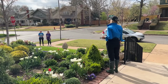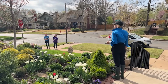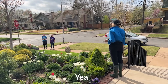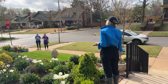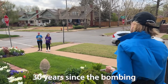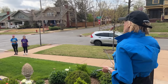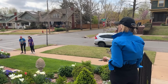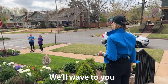Oh my gosh. Oh, I see. Now I see your t-shirt on. I walked it the past 2 years and I didn't get signed up this year. I don't think I'm going to have time, but when is it? What's the date? That's late. So it's the 25th anniversary for the run. Yeah. 30 years from... Oh, wow. It's a big one. Yeah, it is a big one. Well, I'm impressed, ladies. Thank you. I'm impressed. I won't be participating, but I'll be shouting and rooting for you. We'll wave to you.